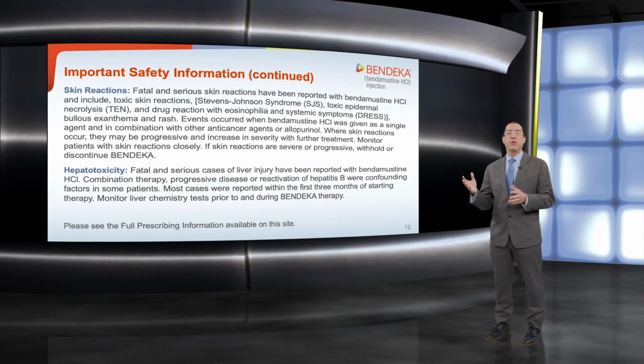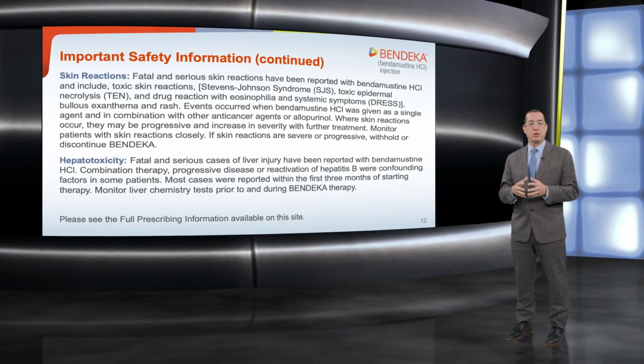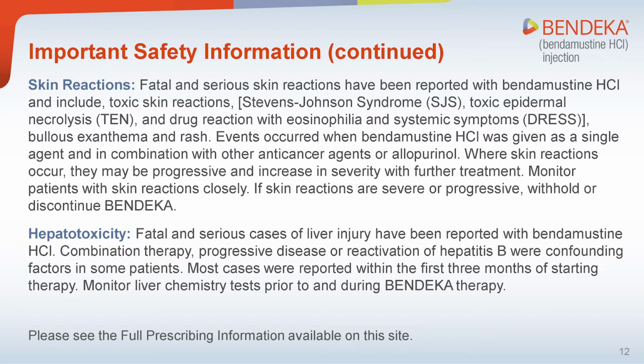Before moving on to our case study for this presentation, I would like to review some additional important safety information from BENDEKA related to skin reactions and hepatotoxicity. Skin reactions. Fatal and serious skin reactions have been reported with bendamustine hydrochloride and include toxic skin reactions, Stevens-Johnson syndrome, or SJS, toxic epidermal necrolysis, or TEN, drug reaction with eosinophilia and systemic symptoms, or DRESS, bullous exanthema, and rash. Events occurred when bendamustine hydrochloride was given as a single agent and in combination with other anticancer agents or allopurinol. Where skin reactions occur, they may be progressive and increase in severity with further treatment. Monitor patients with skin reactions closely. If skin reactions are severe or progressive, withhold or discontinue BENDEKA.